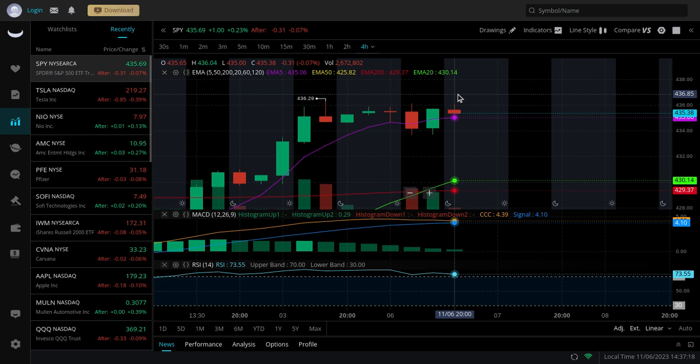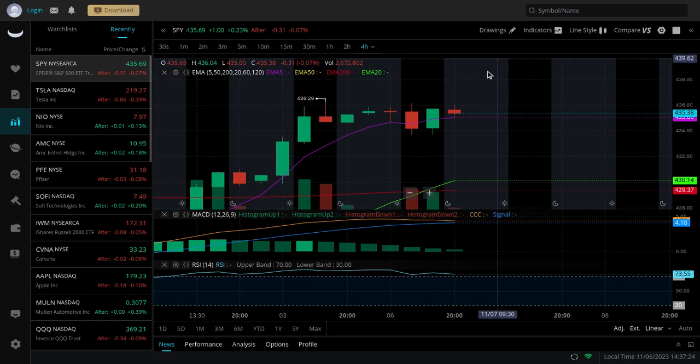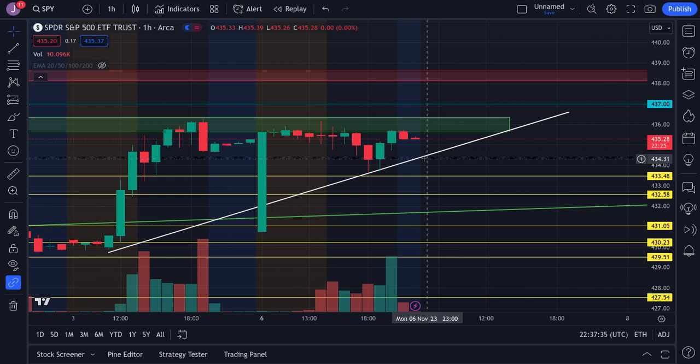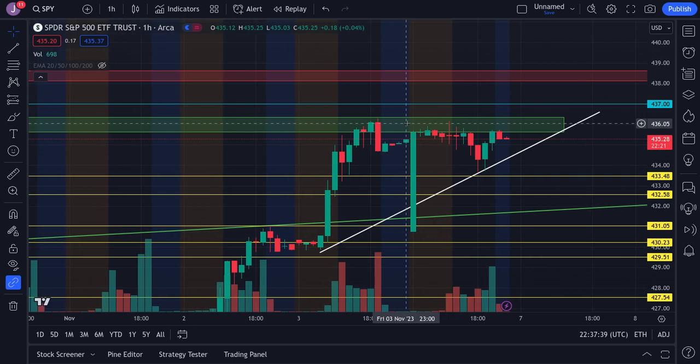Watch that 436 resistance. If it breaks, watch 437. The resistance is not that tight there. 438 is where it gets tighter, and I think around there is where this thing may form a top, very close to that area. And then we're going to see this thing just go back and forth between support and resistance, and eventually it's going to slow down later on. That's what I think is most likely going to happen now.